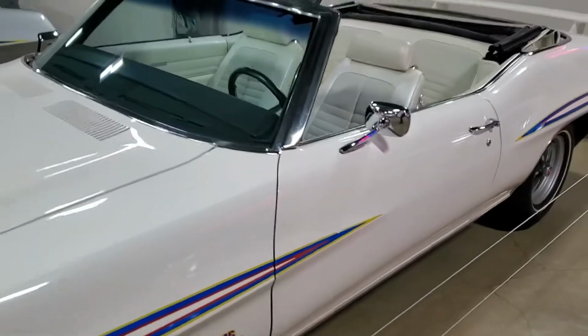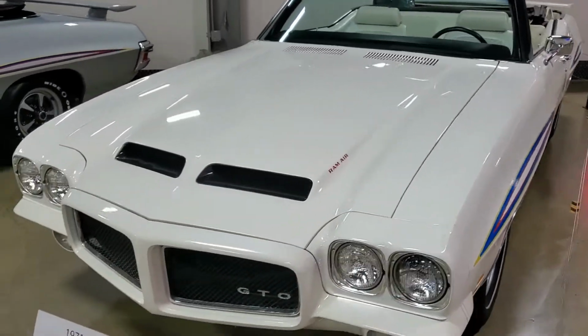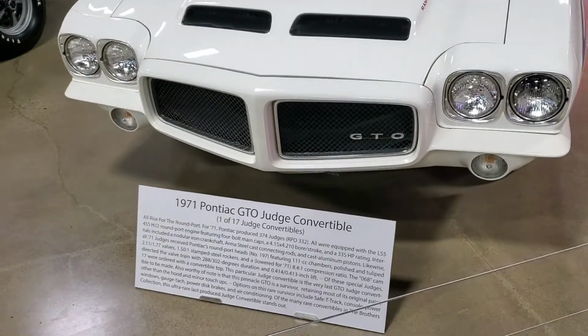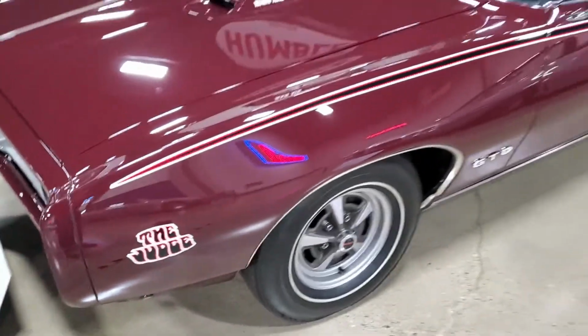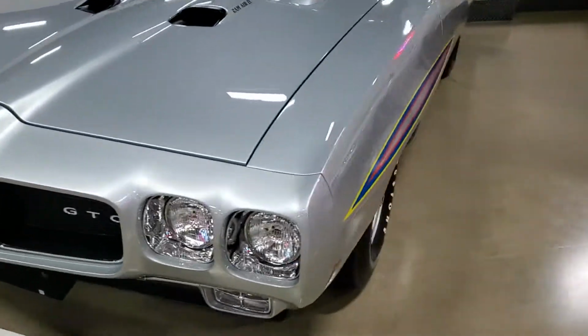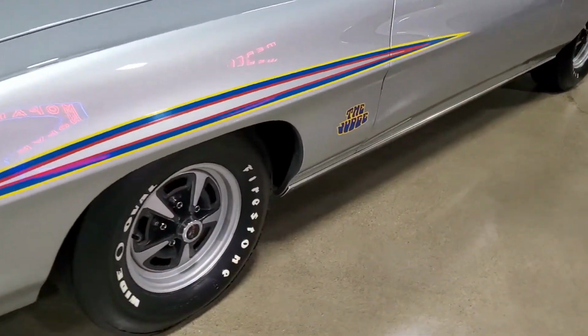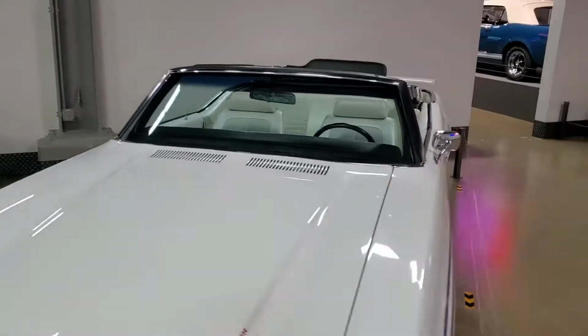Oh, and then they had a whole row of Judges. They almost had a majority of the Supreme Court. This is how many Judges they had. A red Judge and a silver Judge. And a white Judge.